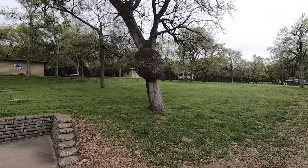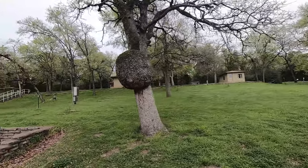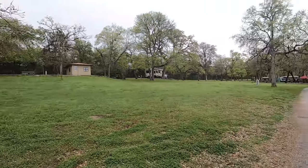That oak tree looks like it's pregnant. It's a big old barrel. That would make a massive wooden bowl.